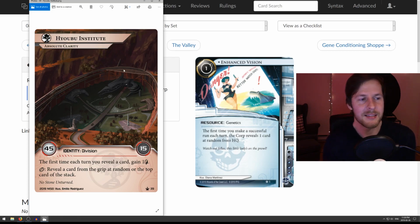And when I got this ID to start, I had to spend a fair bit of time sitting down and thinking what's possible with it. Again, there's a lot more Jinteki cards coming with this one, but I'm really excited for this. Just on its own, you click for credit a lot of turns, and seeing a card in the runner's grip while you do it is not bad at all.